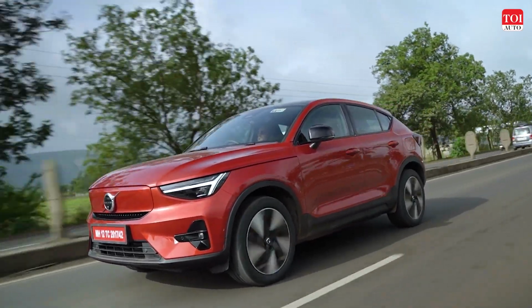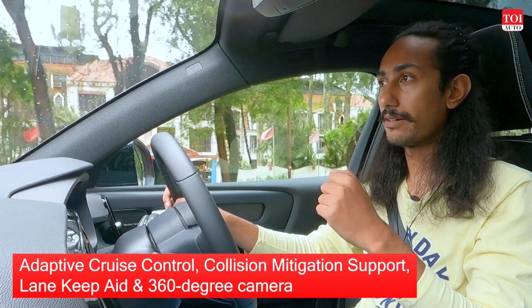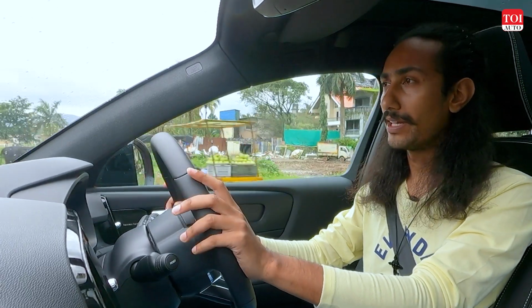Now this being a Volvo, it does come with a 5-star rating, and this is Euro NCAP 5-star rating, which means that it is also certified for pedestrian protection, and that makes this a very safe car.